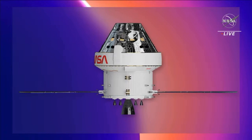And so as you can see in this graphic here, on the very bottom of Orion is that larger engine. That is the Orbital Maneuvering System, or OMS engine. This engine is built by Aerojet Rocketdyne and is the main engine, as I've mentioned, on the European service module, which provides the primary propulsion for Orion's major in-space maneuvers as it travels around the moon. And this engine provides about 6,000 pounds of thrust and is enabled to steer the spacecraft.